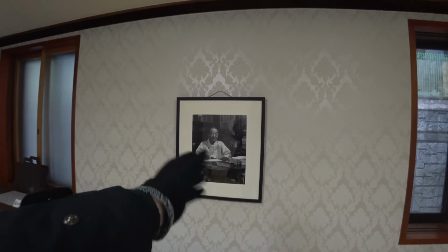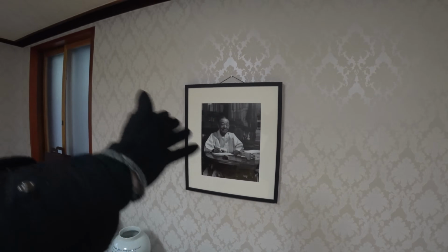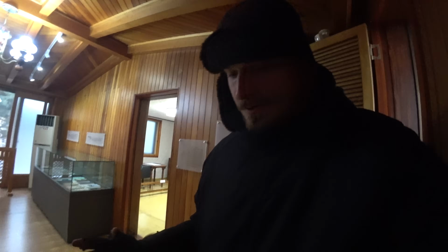So here's his old office. See there, an original photo with him writing at a table, and that looks like that table with that chair. Still cool, regardless of the history. I think it is still history. So no matter what the history is, it is part of Korea's story. And he did write really nice poems, from what I read on the internet.